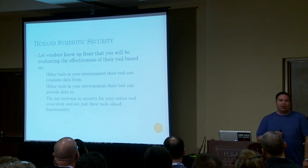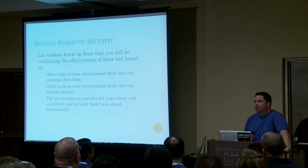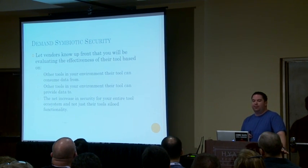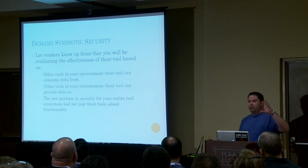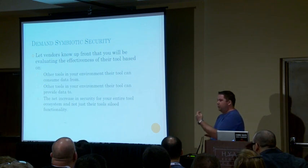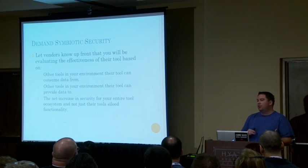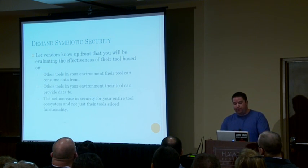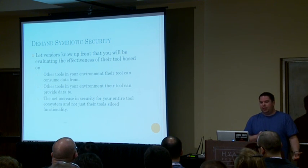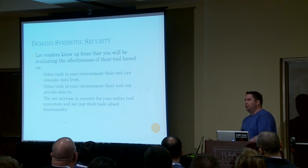So I say demand symbiotic security, right? This is my little pulpit up here. Demand symbiotic security. Let the vendors know up front that you'll be evaluating the effectiveness of their tool based on these things: the other tools in your environment that you already have, the stuff you've already paid for that the tool can consume data from, the other tools in your environment that it can provide data to, and the net increase in security for your entire tool ecosystem, not just their tool silo.